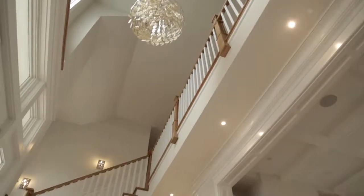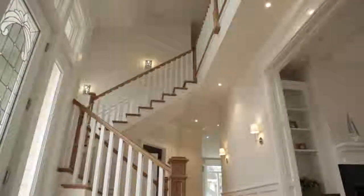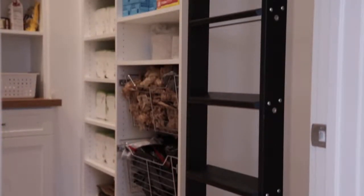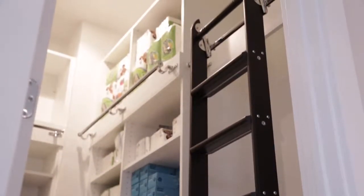The ceilings, I think, are 12 feet, and they were at least 10 in the pantry. And we wanted to use the height, but be realistic about using the height. So we did bring in a ladder, which is fun because we usually only use those in libraries, but we got to use it in their pantry.